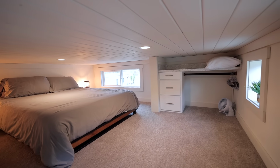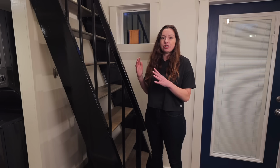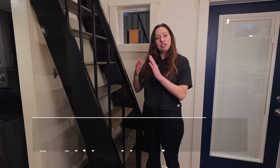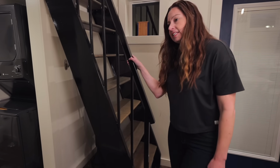An easy DIY project that you could do would be to add a privacy screen or partition between the 2 twin beds so that the kids could have a little bit of a sense of privacy, even though they're sharing the room. And just past the stairs is the hallway laundry room.